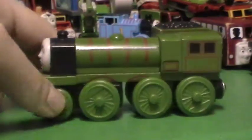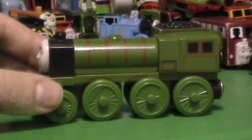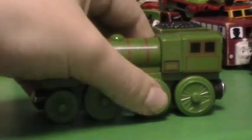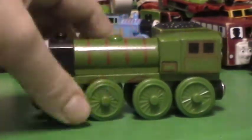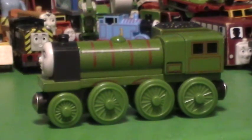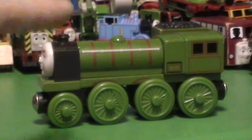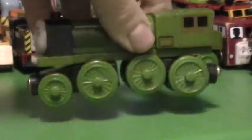If we look at the side of the model, we can see, interesting, he's got the smoke deflectors. He's got large drive wheels, which are always an interesting item on Thomas Wooden Railway items. I think the large wheels were not flywheels, excuse me for that mistake, just large wheels. I believe those specific wheels were used on the Flying Scotsman model, and I think that's it. There is a larger wheel that they use for Emily that's similar to this, but it's just bigger, that they used for Emily and Molly. So this is an interesting model.